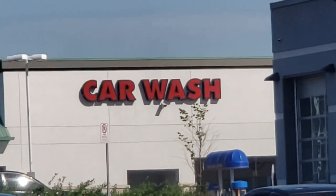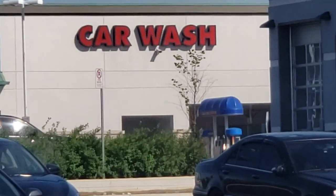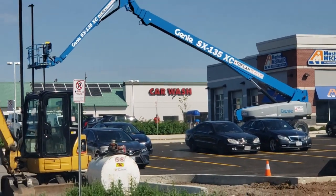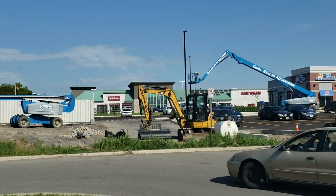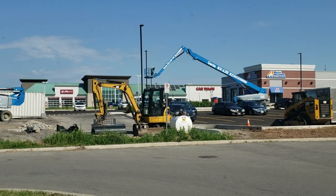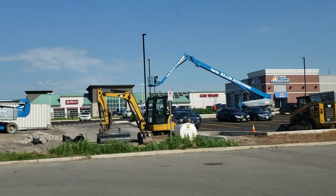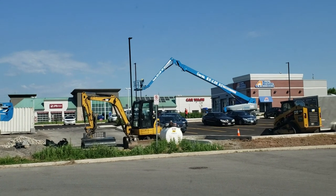I don't know if you guys can guess which this is, because I've zoomed in on just the words car wash. Some of you might think this isn't much of a surprise, but this is the Auto Spa in Burlington, which I know I have done before. This is Canada's longest tunnel wash at, I believe, 225 feet long. It's a very large facility. I did their newer facility in Mississauga.